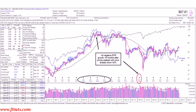Here's New Relic, another perfect example. We had this huge earnings increase here. Again, we had acceleration from 156% to 400%. And you had the stock really rocket from the $40 range to over $100 in a short period of time. And that first negative earnings print came out 18 months later, but the stock had already topped 18 months prior, and you had a 42% decline, which really accelerated after that print.